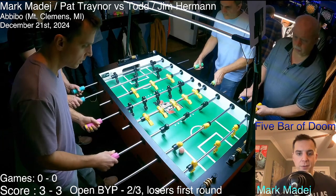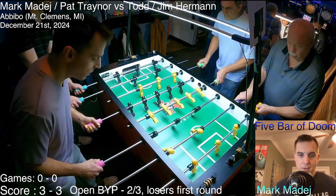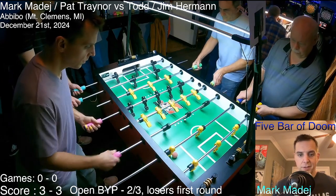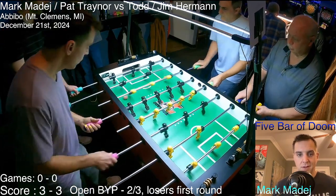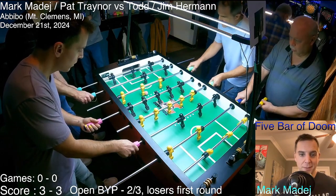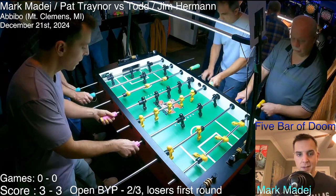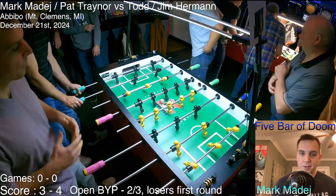Pat just kind of clears it with a little push kick up the middle. Jim going for a pull kick. Laterally, he was moving it pretty slow. That time he stubbed it and then kind of just immediately got rid of it. Todd's able to pick it back up. And Todd hits the straight. Makes it 4-3 in the first game.